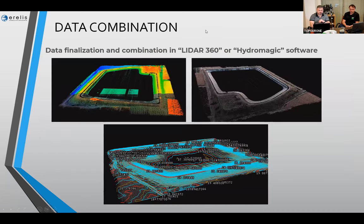Of course, this is the data finalization and combination with LIDAR 360 software and Hydromagic. So this is what I mentioned before, that we can take the data collected by the AquaMapper, export it to a point cloud, and then merge it together with the data produced by LIDAR. Of course, after the noise filtering and all necessary filters that we need to apply, and export the ground points. Here you can see the ground points, the RGB point cloud of ground points. And this is the final result, where we built the contour lines.